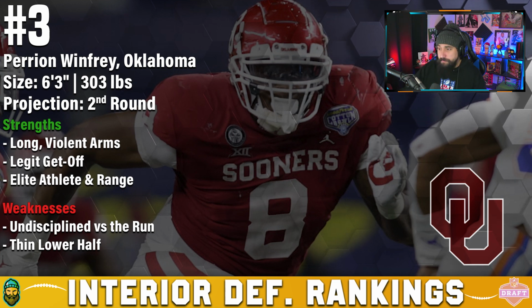Used to. But the Senior Bowl, man, he was probably one of the biggest risers coming out of the Senior Bowl, in my opinion. So I think if he sticks in the first round, won't surprise me. Currently, got a second round, kind of fringe first round grade on him.